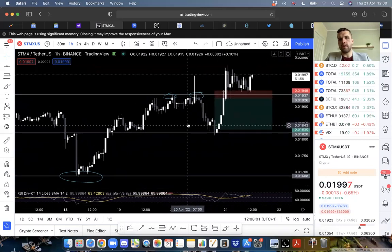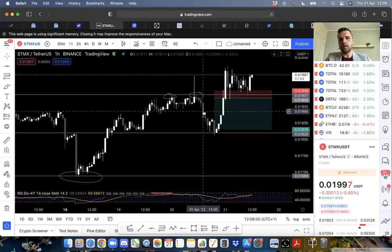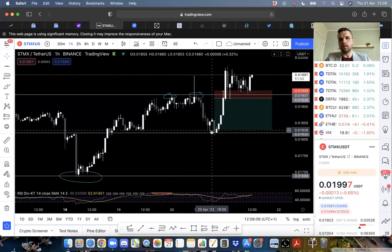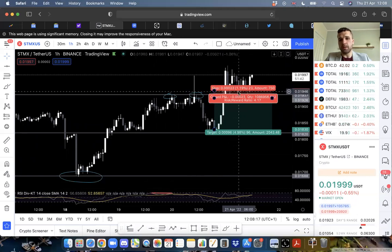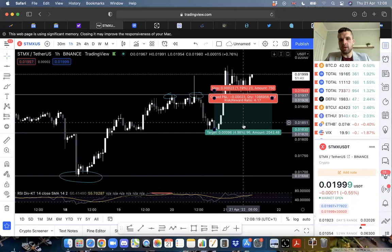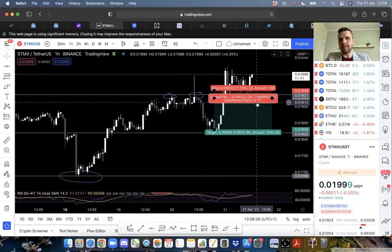And one thing to really pay attention to is the risk to reward ratio. This green bit here, that's the potential profit that we would make. This red bit here, that's the potential loss. So potential loss, 1.9%. Potential gain, just under 5%. So our risk reward ratio, 4.17.